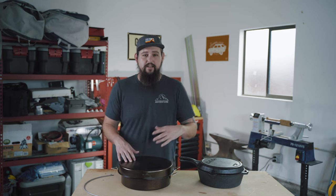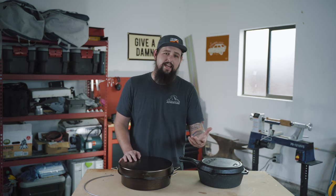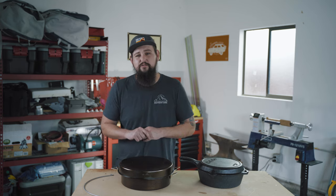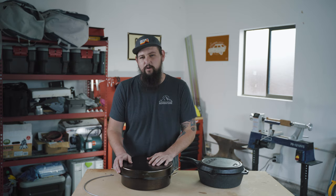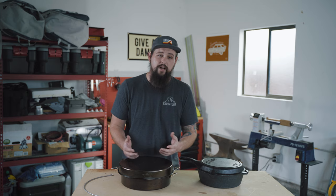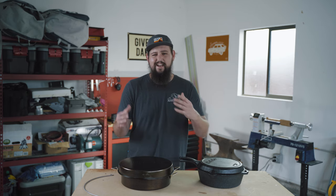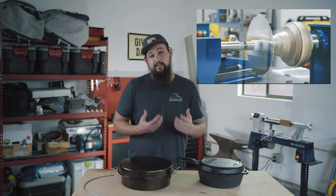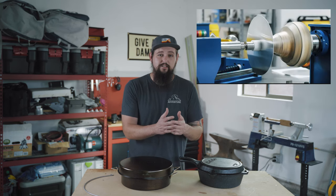A Bedourie, on the other hand, is also known as a spun steel camp oven. And as it turns out, spun steel gives us some clues into what exactly it is as well. Metal spinning, or spin forming, is a production process that starts with sheet metal and a puck, or a form of the final shape.